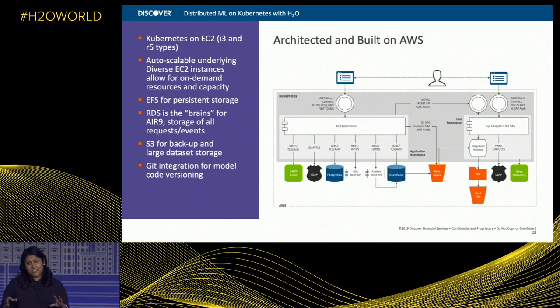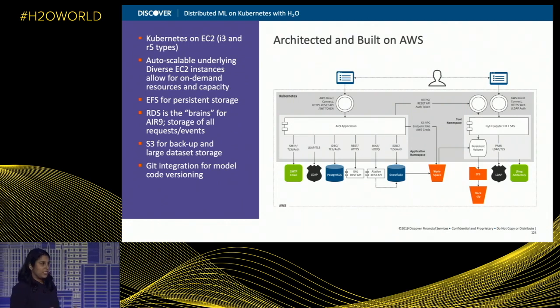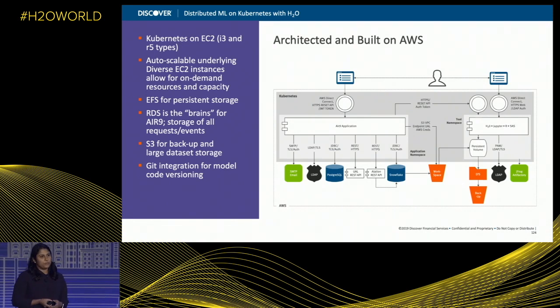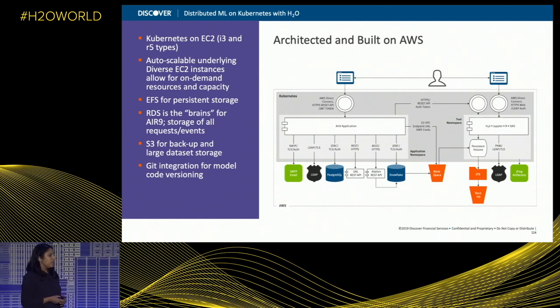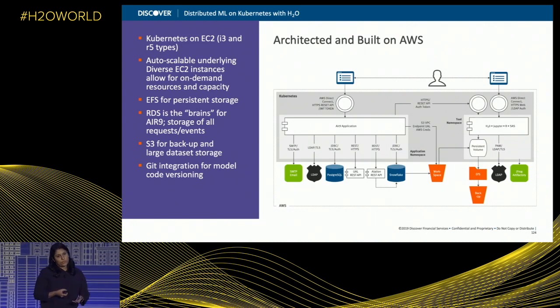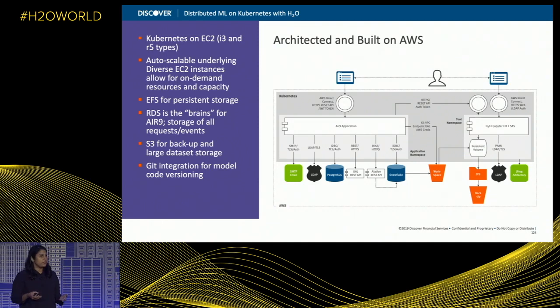So as I said, it's a very simple UI. People can manage their projects and iterations. But behind the scenes, there are many components that work in play to make this happen. We completely run on Kubernetes, which is our container manager. And we also have many diverse EC2 instances that work behind the scenes. So we have high memory nodes and high compute nodes, which helps our provisioning.